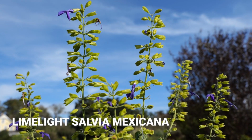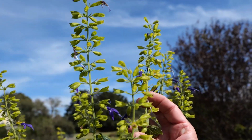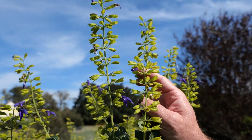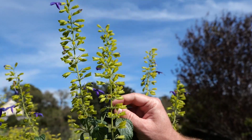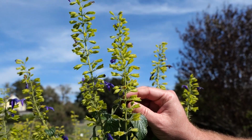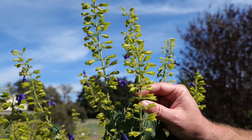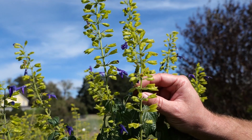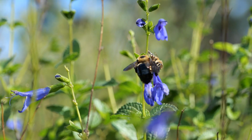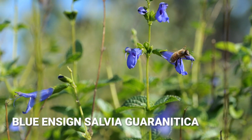This is Limelight salvia, and what makes this salvia so special are these bright chartreuse or lime green calyxes that accompany these royal purple blooms. As you can see, we've already had a lot of bloom here. This is more of a fall blooming salvia, but it has really put on a great show for us in the landscape, and the bees are still loving it, and you can see it from pretty far away because of these light green calyxes.